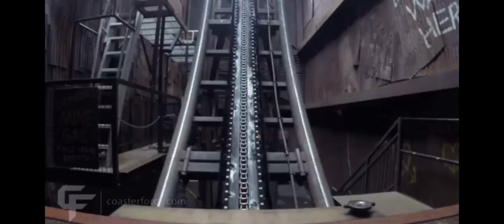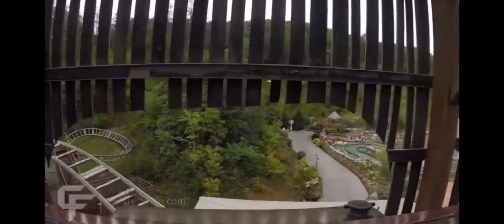At number 8, we have Mystery Mine, the Gerstlauer Eurofighter. While this is one of the older rides, it's very rough. Unfortunately, this coaster has an awful experience and really only has one good part. The inline twist and dive loop are really the only good things about this coaster, and it's at the very end. So you have pretty much 3 minutes of torture.